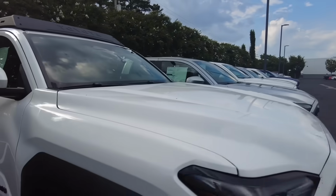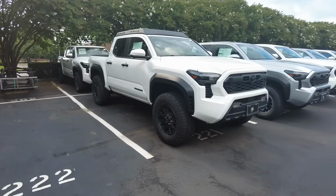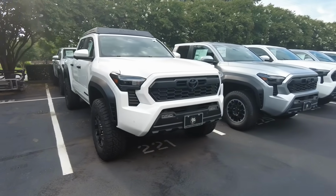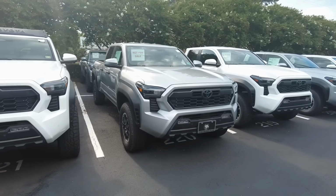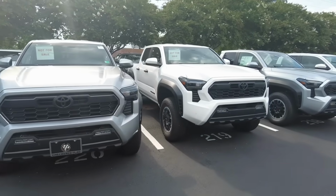$56,800. At least this one's super modded out, right? If all that's included, that sort of makes sense. This has got a lot of upgrades on it. But these other ones commanding that price are just kind of total BS, right?